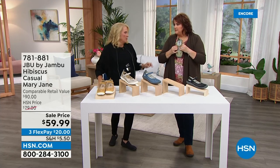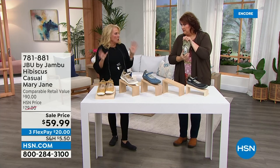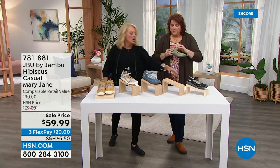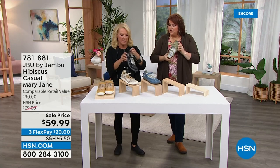I've never been to a hotel where the people at the desk are wearing tennis shoes. No, you know what I mean? They're always wearing a black shoe or something like that. You could wear these, look how cute this black is.